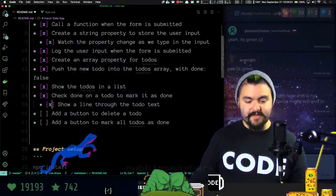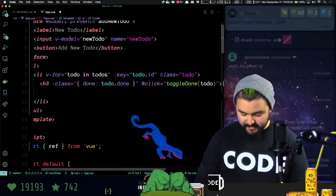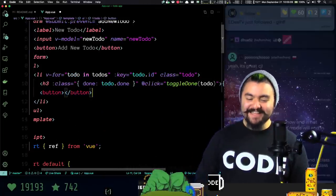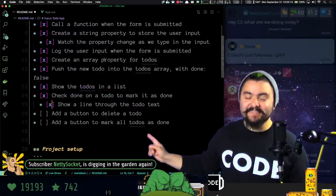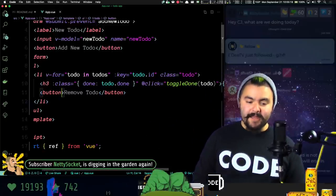So that's awesome. And then let's delete a to-do. So inside of here, I want a little button that says remove to-do. And so when I click that button, it should remove the to-do from the array.